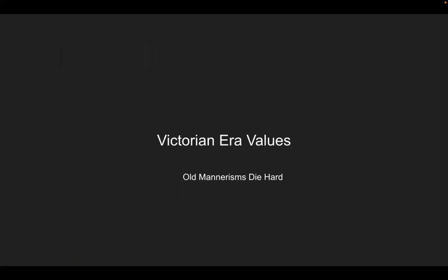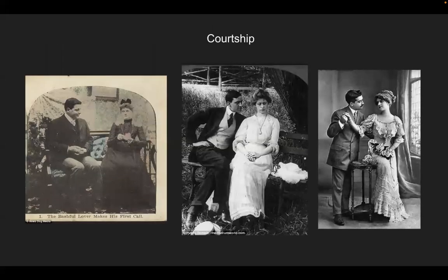This was the end of the Victorian era, the early Edwardian era, and this is when old mannerisms of yesteryear died hard. There were strict rules on courtship, so men and women had to go through many steps and processes in order to formally be interested in order to date each other. So many steps even before marriage. There was not much mixing of the genders.